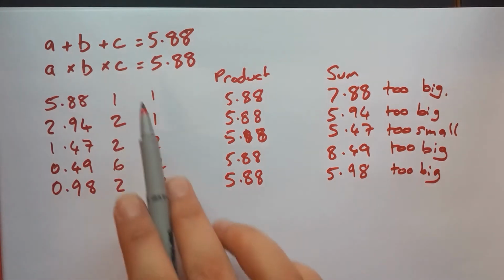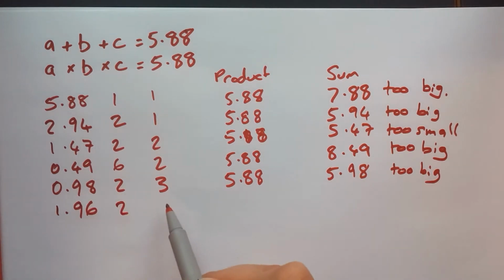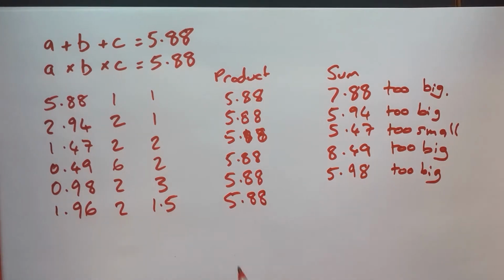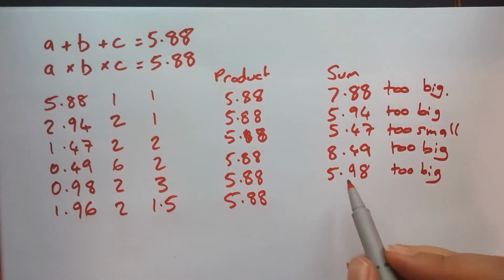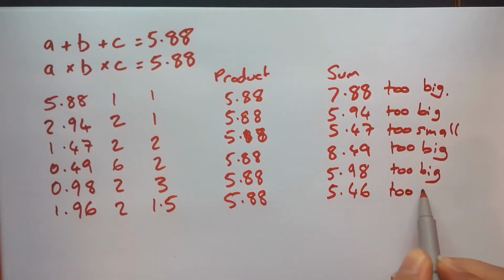I'm a bit bothered that these are all whole numbers. It feels as if I've tried everything with whole numbers in. I might do something to try and get decimals here as well. I suppose if I doubled that I could halve my 3, so that would give me 1.96 there, and I've still got my 2, and then half of 3 is 1.5, so my product is still 5.88, and my sum is now 5.46, which is too small again.